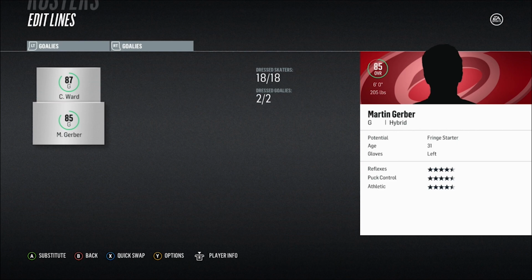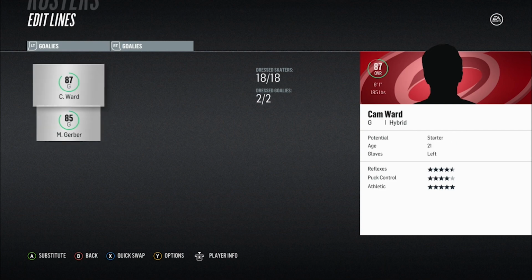And then you got Martin Gerber, who was a starter for a bit of the playoffs until they decided to put in Cam Ward instead. So as I said, Cam Ward went like 15-8 in the playoffs. Well, Martin Gerber wasn't the greatest. I don't know what his record was. I don't think he played an entire full game, but he had an .856 save percentage, which is really bad, and a 3.53 goals against average, in comparison to Cam Ward's 2.28 goals against average and .920 save percentage. So that's why they kept Cam Ward in net over Martin Gerber.